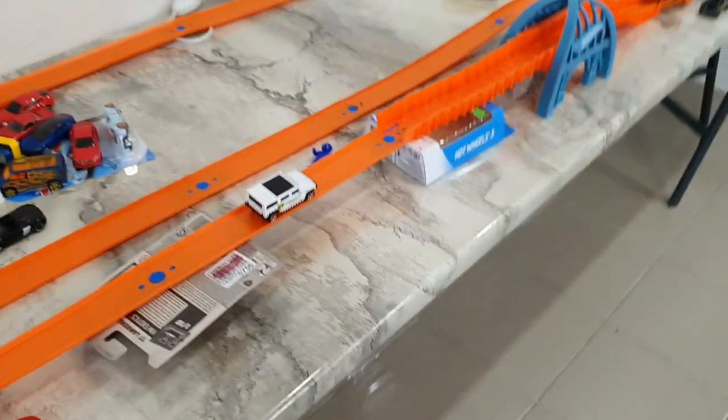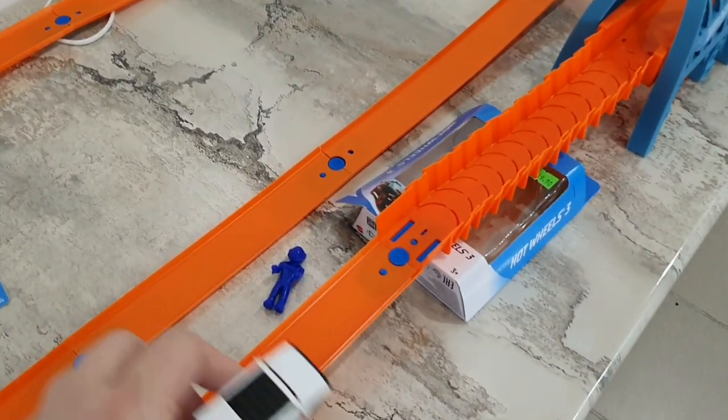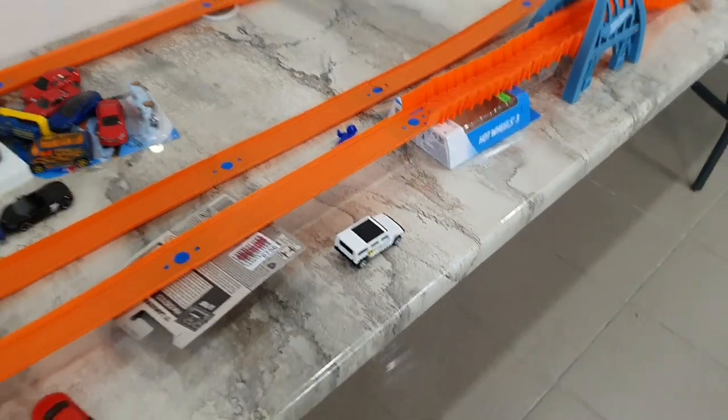Oh yes, he can make it. He even touched the finish but didn't make it. Very nice for the Hummer. It's on the first place right now.